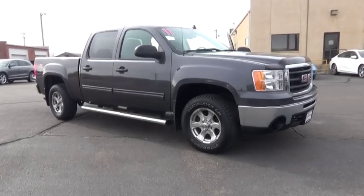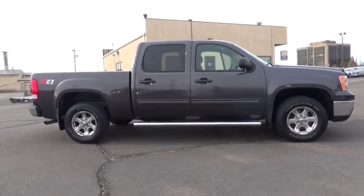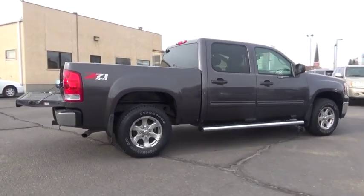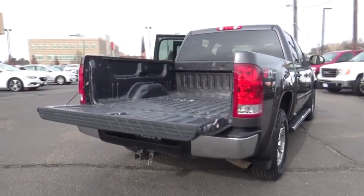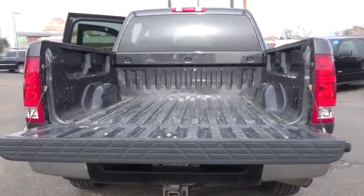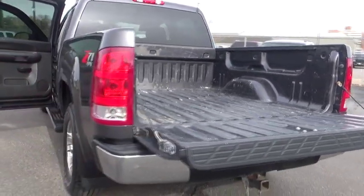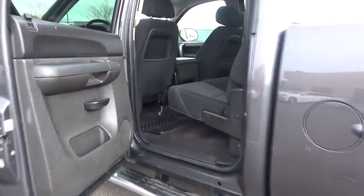You are going to love the 2011 Sierra 1500. The GMC Sierra is a full-size pickup with all the functionality you could expect. With multiple trim levels, the GMC Sierra provides a wide range of features for you to enjoy. Power and advanced technology can both be found in this fantastic truck. This vehicle has less than 95,000 miles.